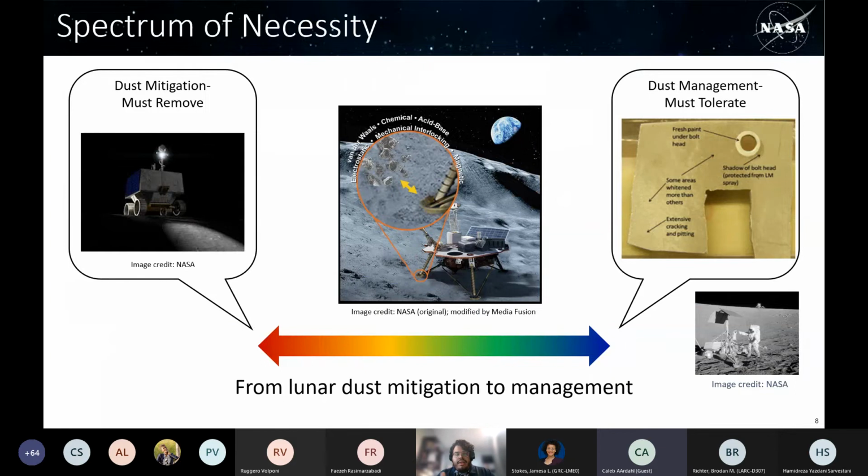So when we investigate the needs of each of these projects, we have to have an understanding of what is especially needed. We can go as far as to say we have to remove as much dust as possible. This would be the case for solar panels, where you need the electricity fed from light to keep a whole station running. But you can also go as far as to say we can find ways to allow dust in an environment and tolerate it as well.